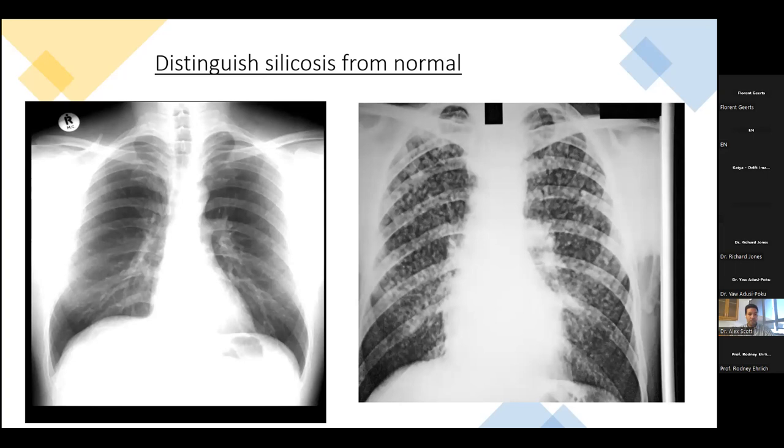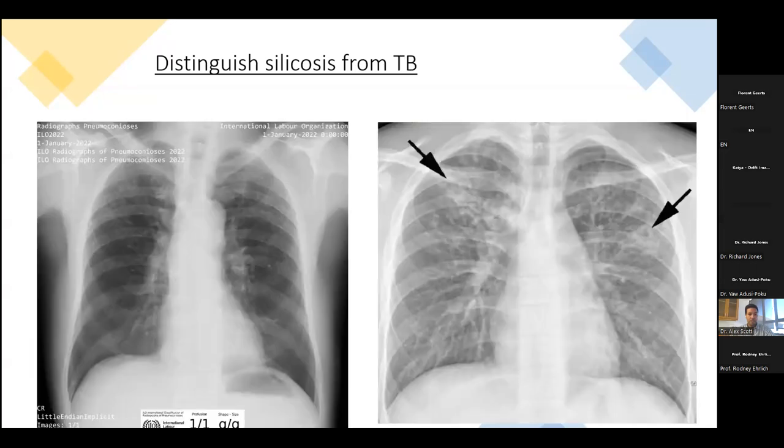So what's the basic problem? Can we distinguish silicosis from normal? If you have nice normal fixed in your mind and you have advanced silicosis with high contrast, there's no problem. And the medical students would get this right, or they would see that clearly is nodulation. But that's not usually the problem. Next slide, please. So now we have to distinguish silicosis on its own and distinguish silicosis from tuberculosis.